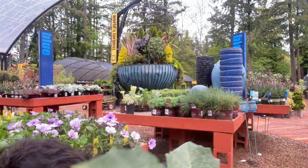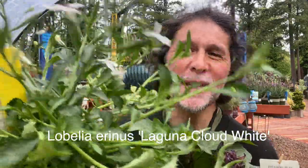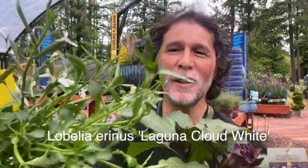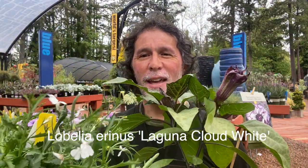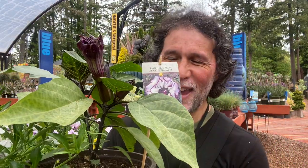One little thing about this one, if you want to add just a little more pizzazz, is try adding just a touch of white. This is a type of lobelia. It's Laguna Cloud White. Just adds those little light blooms with the big, heavy, bold blooms of the Datura. You have a magical combination.